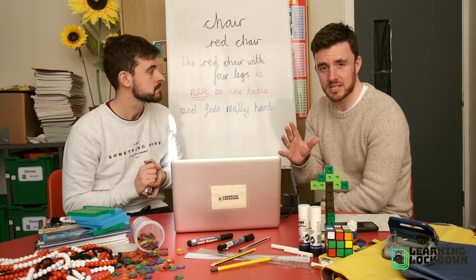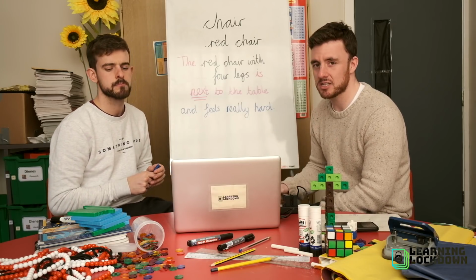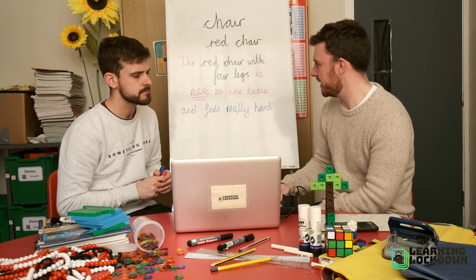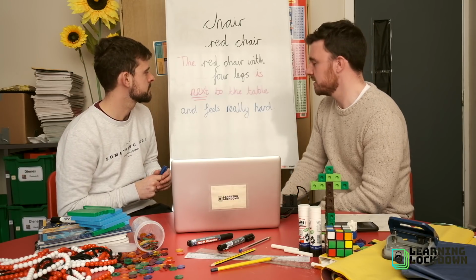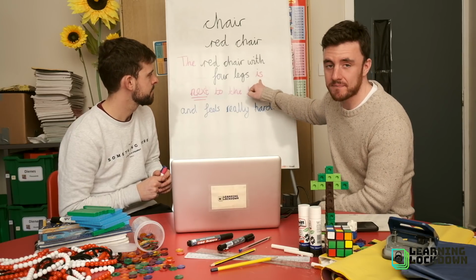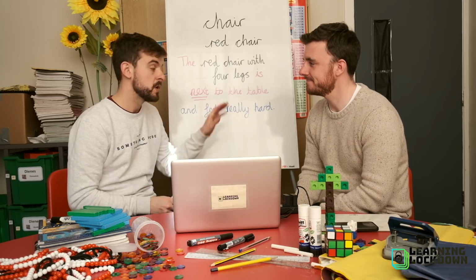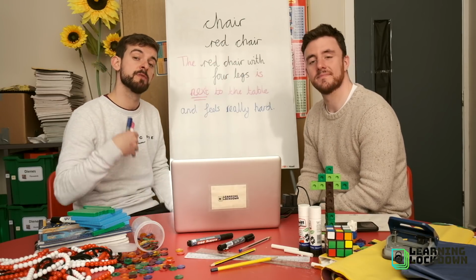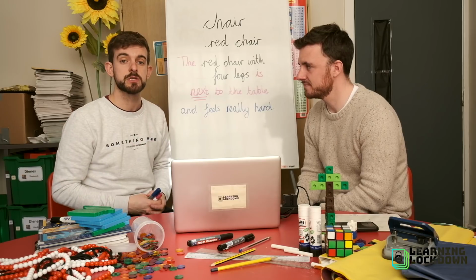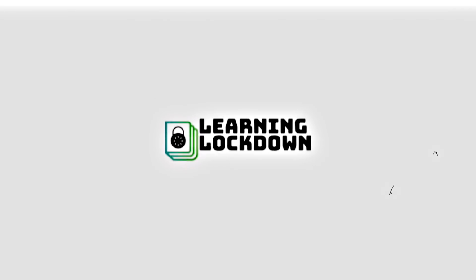Make sure when you're writing here that you are writing sentences. It's very easy with a task like this to just write phrases, okay? Just to write the red chair with 4 legs and leave it there, okay? It has to be a sentence. You need a verb, like we've got is, in there with your noun to make it a sentence. Absolutely. And remember, we've just been talking about the chair here. The moment you move on to a new noun, you probably want to start a new sentence unless you're connecting 2 together with a connective.